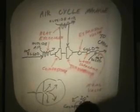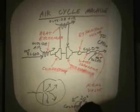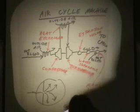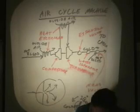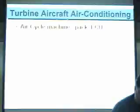That's an air cycle machine, and you typically find air cycle machines on transport category jets, big biz jets, big turboprops, and big old honking helicopters, turbine-powered helicopters.